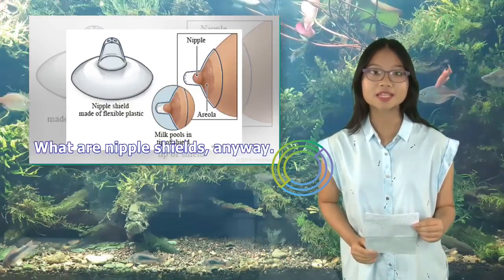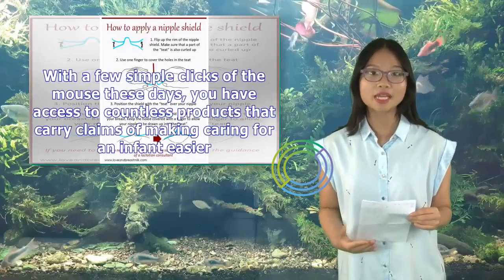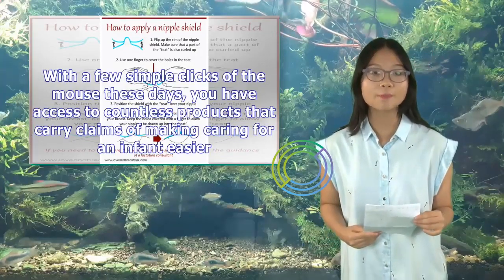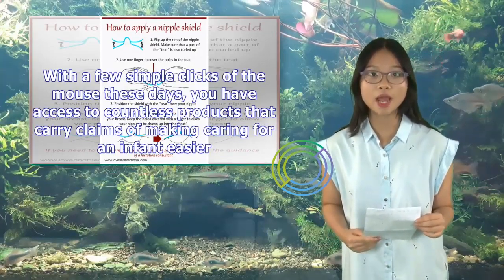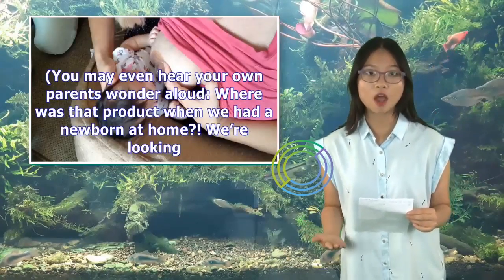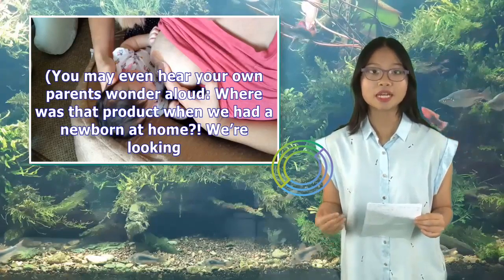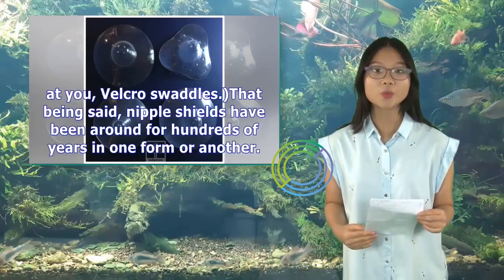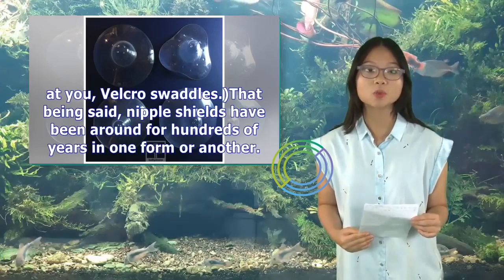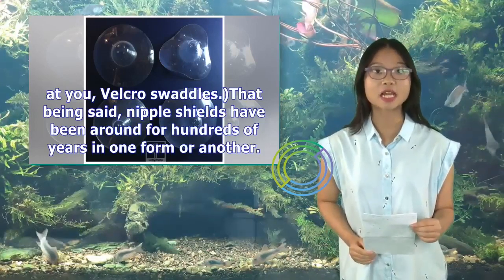What are nipple shields, anyway? With a few simple clicks of the mouse these days, you have access to countless products that carry claims of making caring for an infant easier. You may even hear your own parents wonder aloud, where was that product when we had a newborn at home? We're looking at you, Velcro swaddles. That being said, nipple shields have been around for hundreds of years in one form or another.